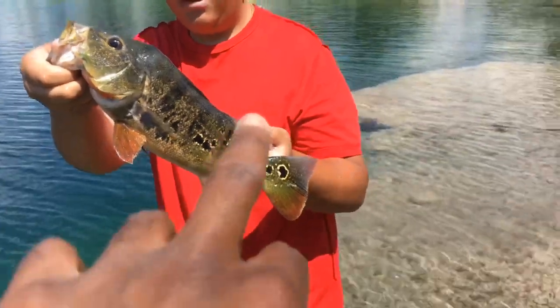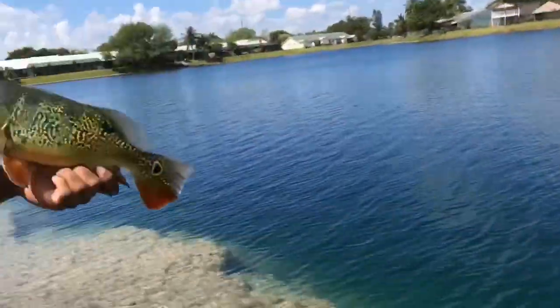He's strong. Small, he has a lot of spangles on him too. He has a nice bright color. You got this four one. Eyes on the tail.